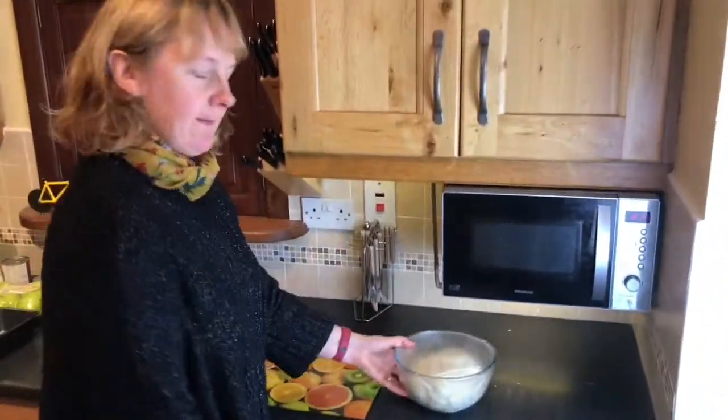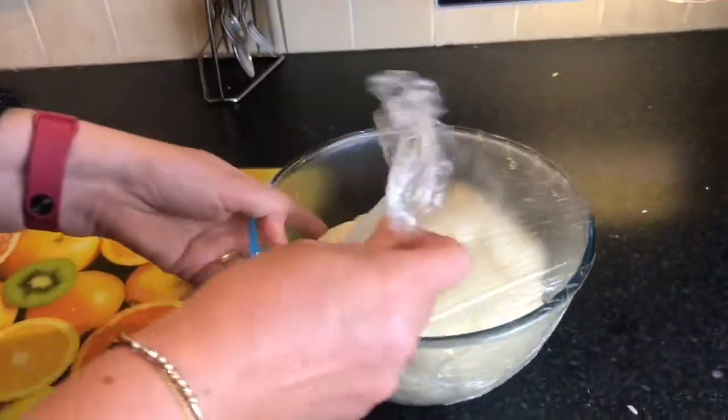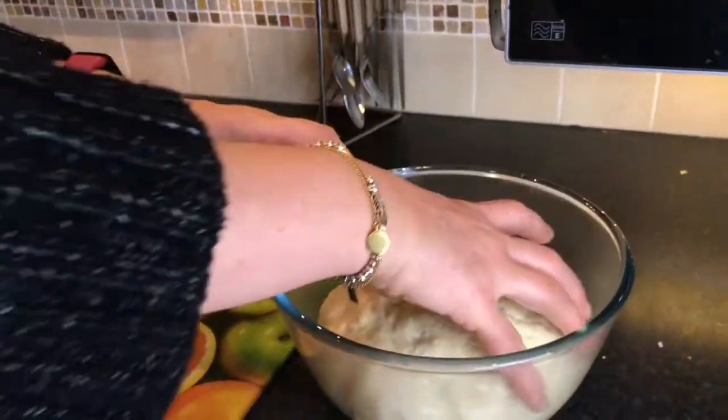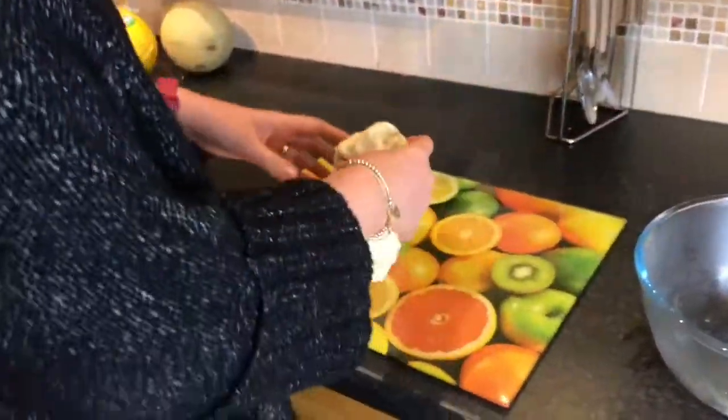An hour and a half has passed and we went up to the hot press and we got the dough. Now when we had put the dough in the bowl, it was quite a small amount, and now over that period of time it has doubled in size. It's got much bigger. So now what we're going to do is we're going to put it here. Hopefully it won't stick too much.